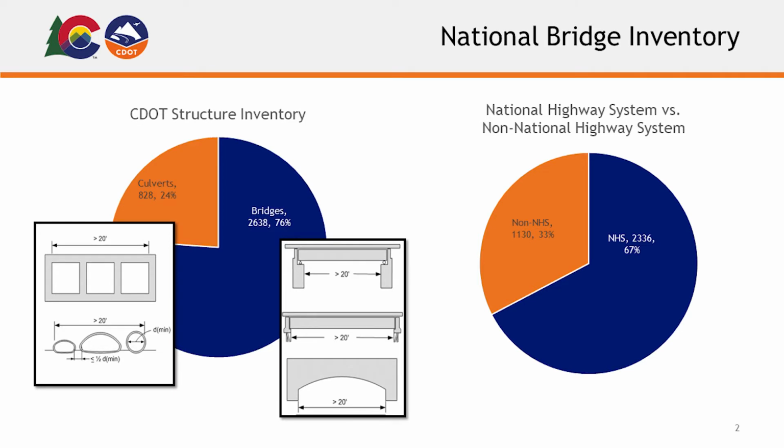And if we take a look at how many of those structures are on the National Highway System versus non-National Highway System, about 60% of our structures are on the NHS. We care about that because FHWA cares about that, and that's how they look at our performance measures.